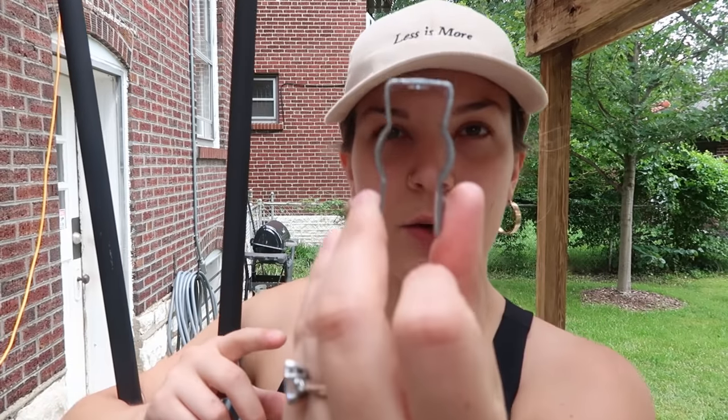So I have my two steel rods here that I have spray painted matte black. I am first going to attach these to the pergola. I'll link them below. They're basically just a conduit attach. And this one will give me a little bit of space in between the actual wood plank and the curtain rod so that the curtains can move freely.